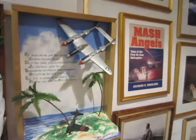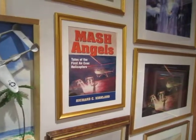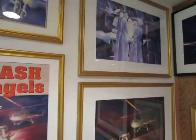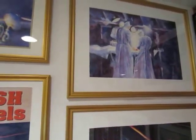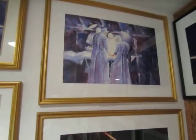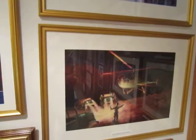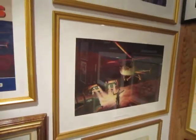These are pictures and some paintings that I did in Korea. That picture on top is a painting of the infamous Hawkeye, great guy by the way, doing an actual operation at the 8055 MASH. Below, the next painting down is a painting I did of a combat mission I did at night. One of the rare times I flew at night.